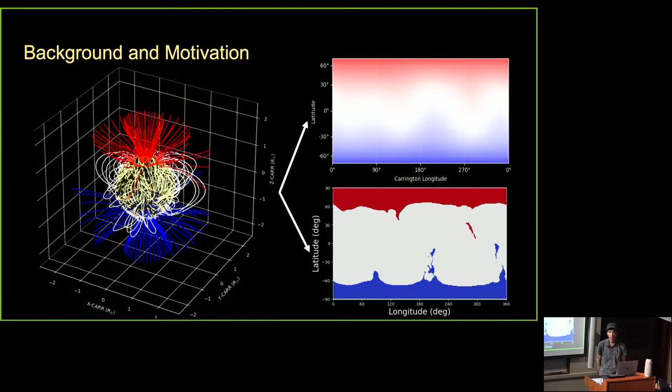Why are we interested in evaluating this simplified model compared to one that involves a lot of physics, like an MHD model? Because, one, the outputs of a PFSS model can be used as the inputs of more complicated models. And also, it's computationally easier to run a PFSS model. So we want to know quantitatively how much we can actually trust the results of a PFSS model.